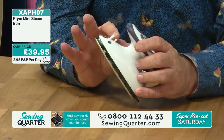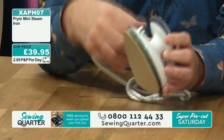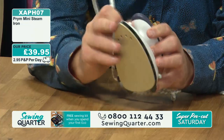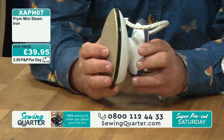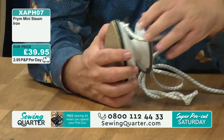You've also got this little gadget, it's not a gadget, it's a little clip sort of thing, so you can put your wire in, so it keeps it out of the way while you're ironing. I can put that through there. And when you wrap it up, there you go, you see. So that's to keep your wire out of the way while you're ironing. You couldn't put it round and round, because you can only fit it in the once.